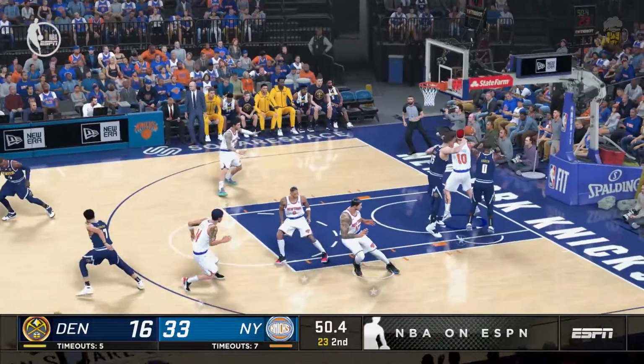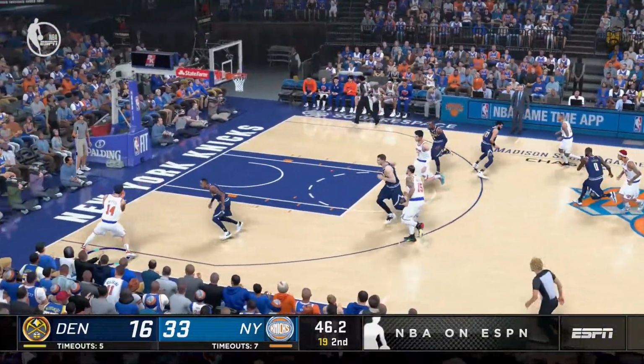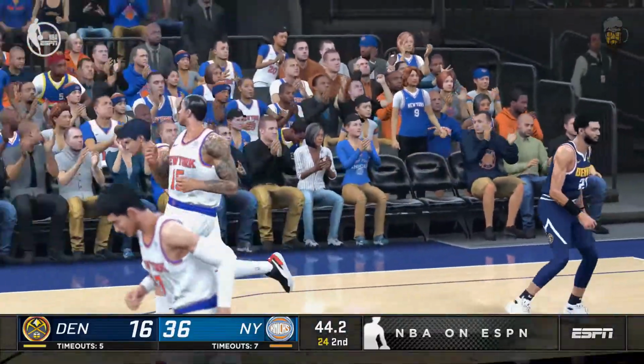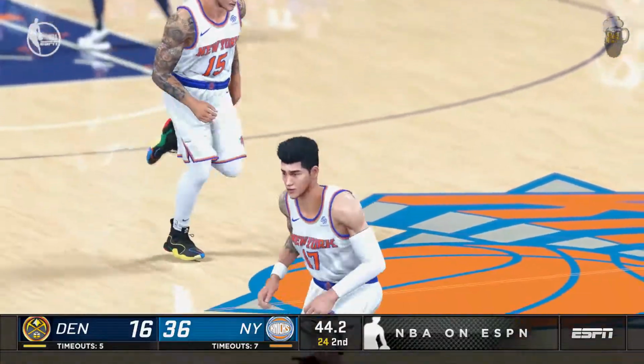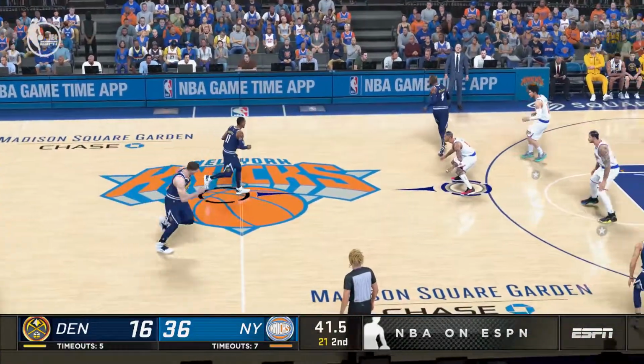Murray. The Nuggets with another miss. Oh, can't punish the defense for leaving him open that time. That's a frustrating miss for a really steady jump shooter. Such a critical part of how their offense is going to flow. Things are only working when he seems to be on the floor.